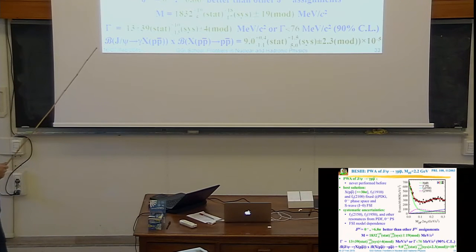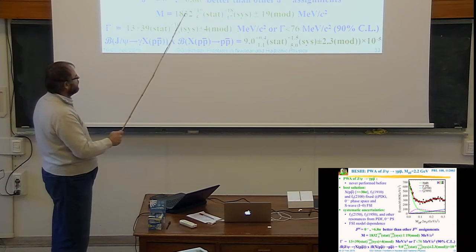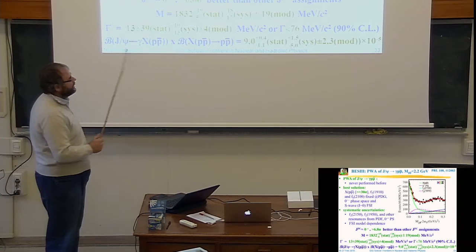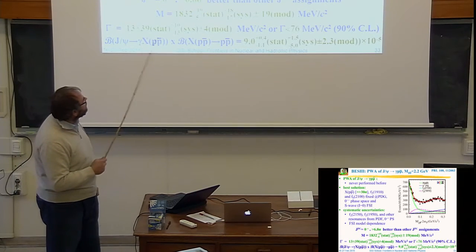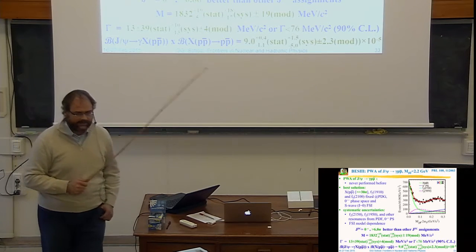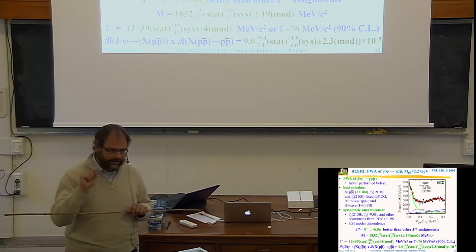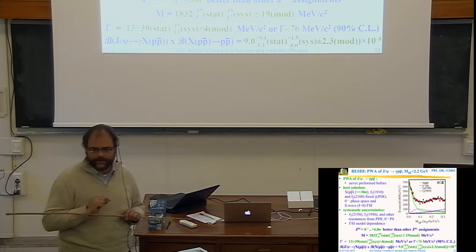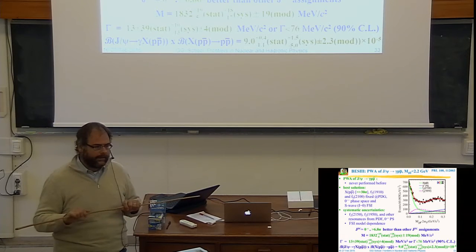And our PWA indicates a 0-+ nature of this resonance with these resonance parameters, this branching fraction and width. So the X(1810) is clearly not due to final state interaction, and that is due to the fact that the same does not happen in psi prime radiative decays or in J/psi decays to omega p pbar.